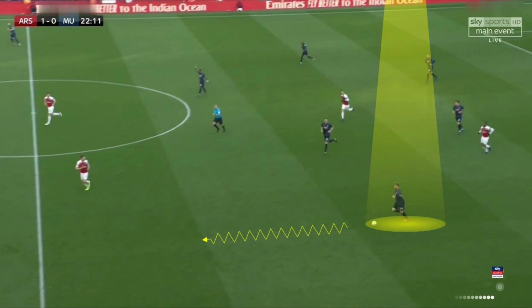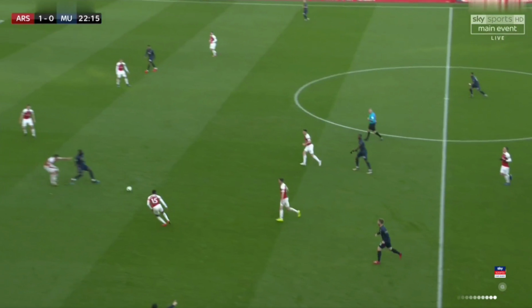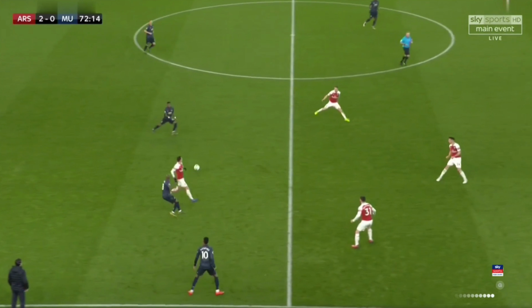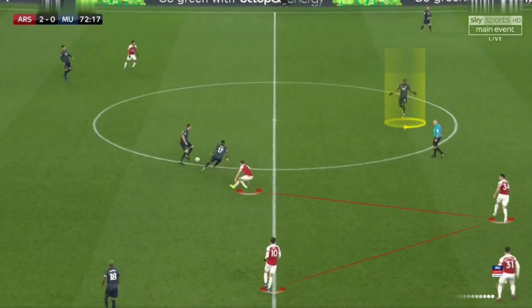So in an example for this, Shaw has space to move up. Ramsey presses Shaw and Xhaka moves inside. This allows Shaw to play it to Lukaku, who switches the play to Fred in the far half space. Ozil is pressing Young, whereas Ramsey and Xhaka are zonally orientated, so they move inside. However, this allows United to find Pogba in the far half space, this time without the striker combination.